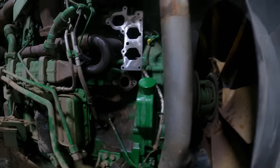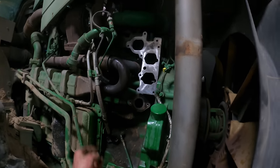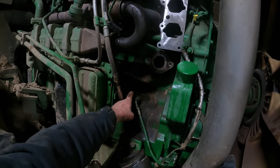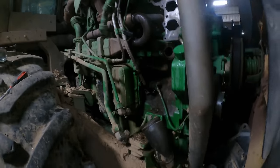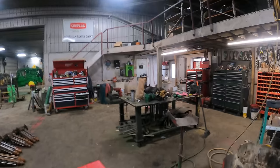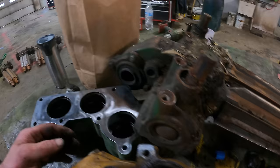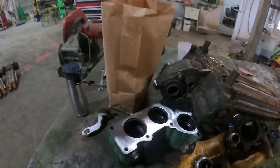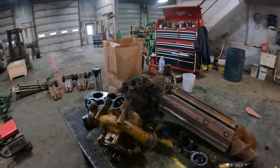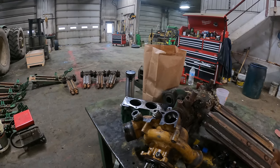Worried that we were going to have to remove this drain tube off of the turbo, but I didn't remember taking that off last time. But yeah, we've got that off of there. We just need to remove the fittings out of it. We've got three of them. Maybe should take that plug out too. And then we will go over to Deere and pick up the replacement.